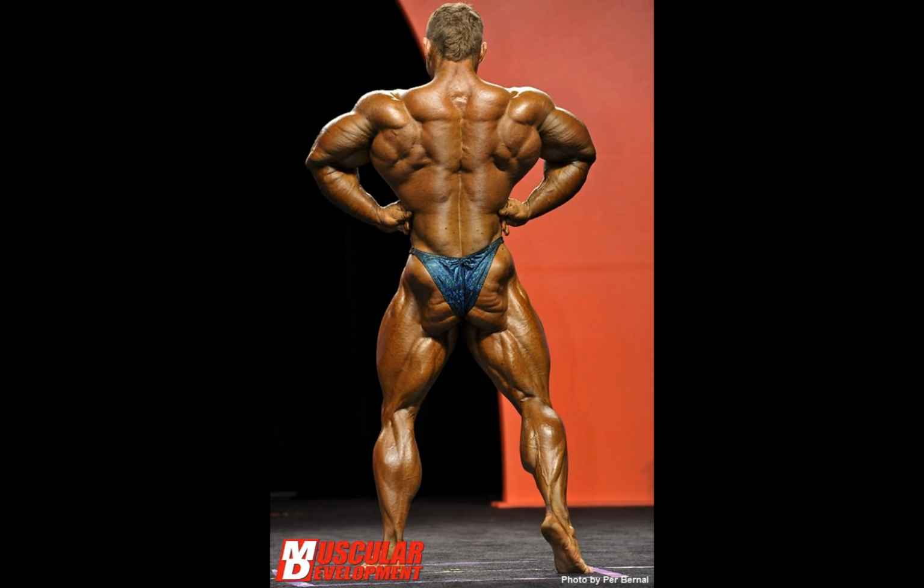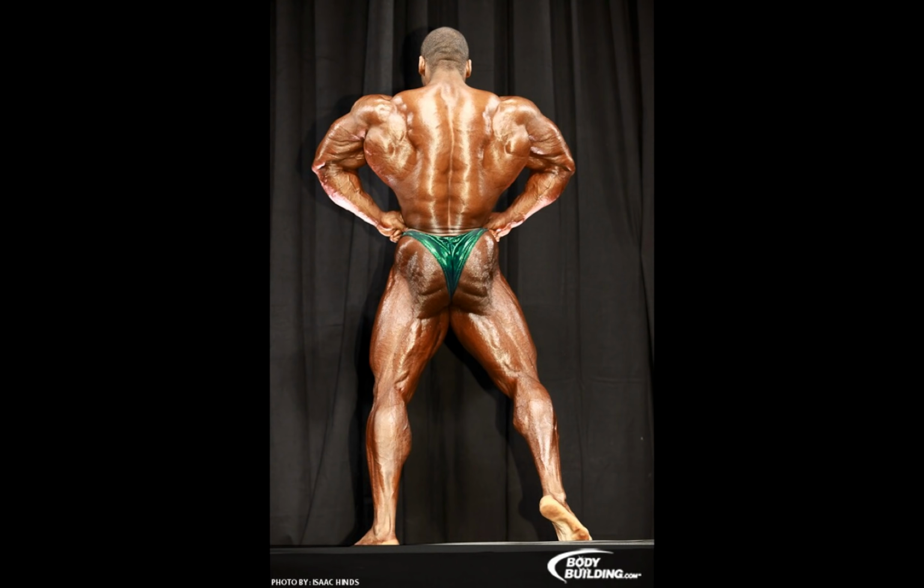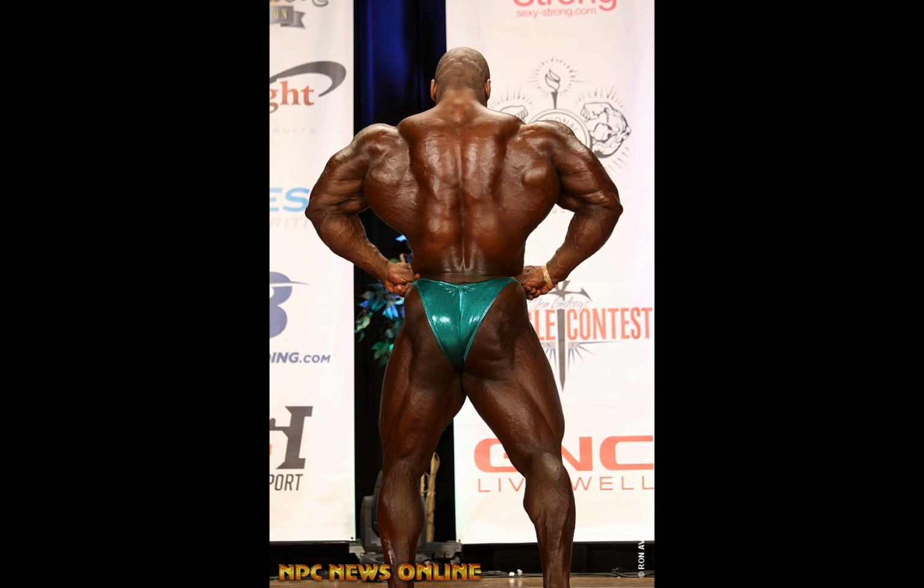Good detail. So we got Evan Santopani. Couldn't find a lot of pictures of him in this pose, but this one was good enough for my money to make the cut. We got this guy, Essa Obaid. I'm not sure how to pronounce his last name, but I think he's competing today still, and he's got a pretty good V-taper as well. You can see it right there.